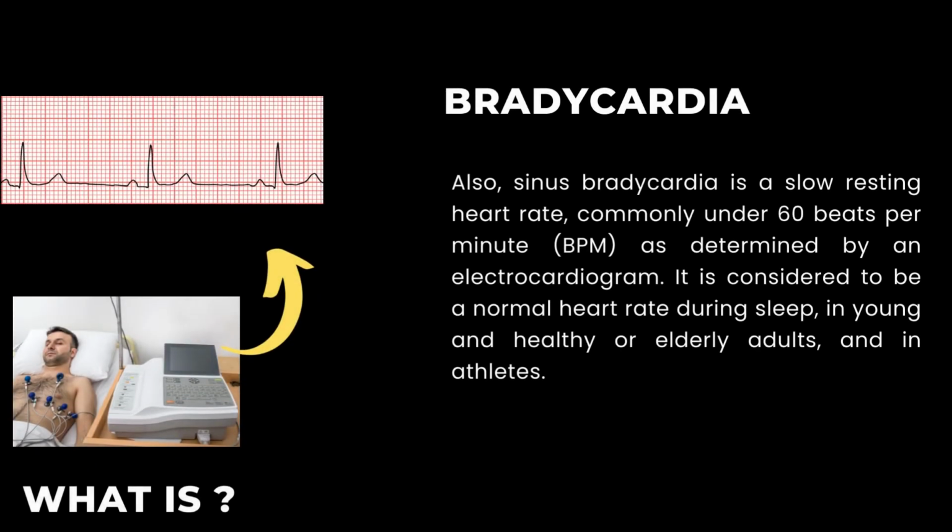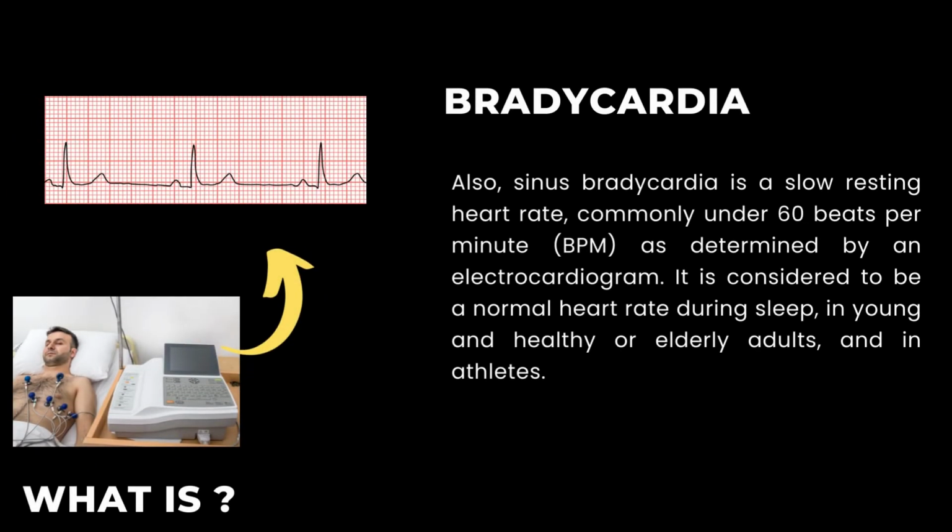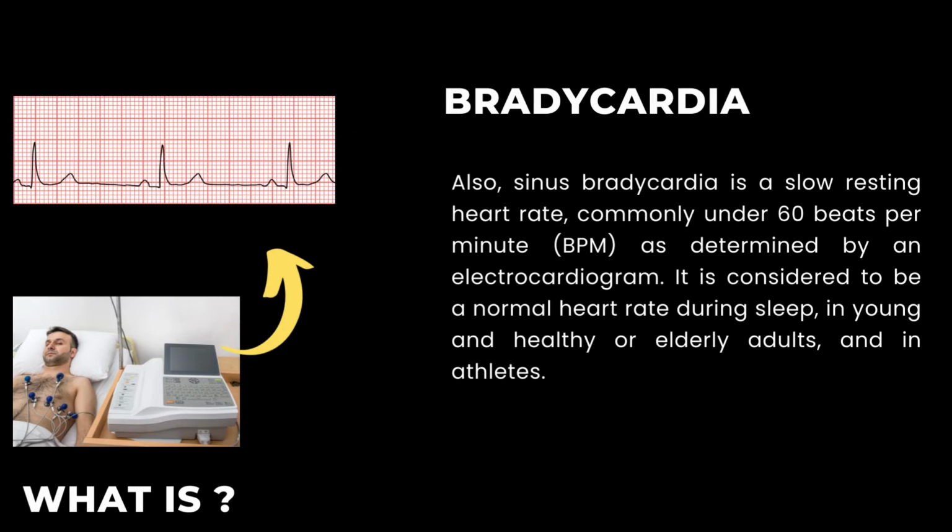Bradycardia. Also called sinus bradycardia, it is a slow resting heart rate, commonly under 60 beats per minute, BPM, as determined by an electrocardiogram. It is considered to be a normal heart rate during sleep, in young and healthy or elderly adults, and in athletes.